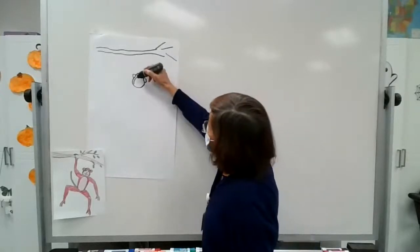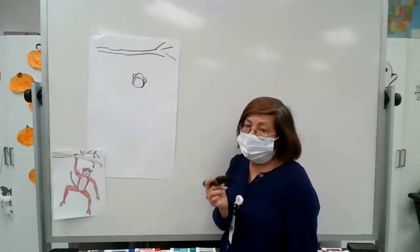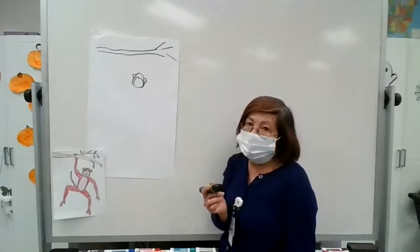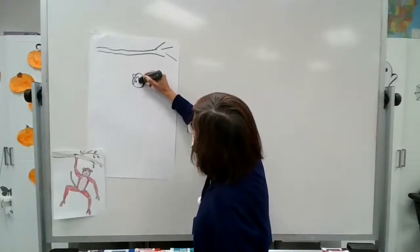One more on this side. Okay. So we have the head. And let's see, just put some eye and nose in there. So it looks like the monkey, huh? Okay, so with the eye, you can just do the circle here.